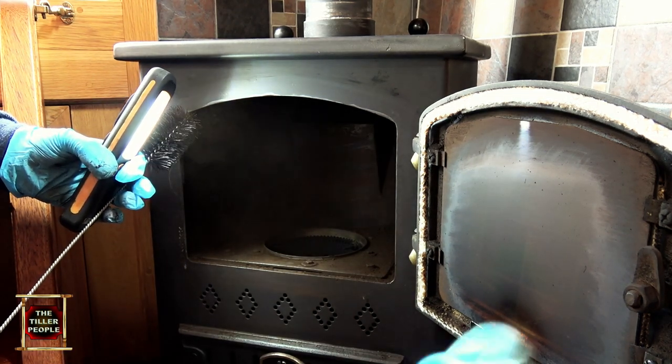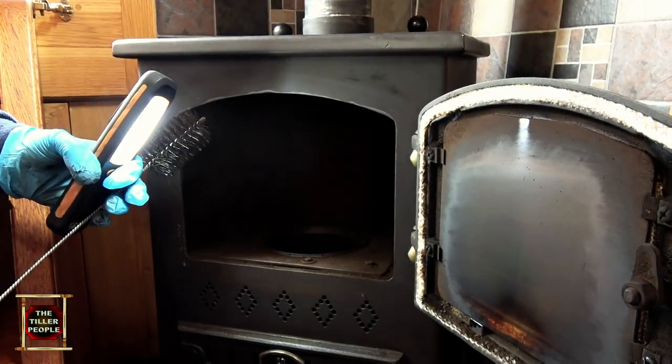I'll just hoover a bit at a time so it doesn't get too dusty.